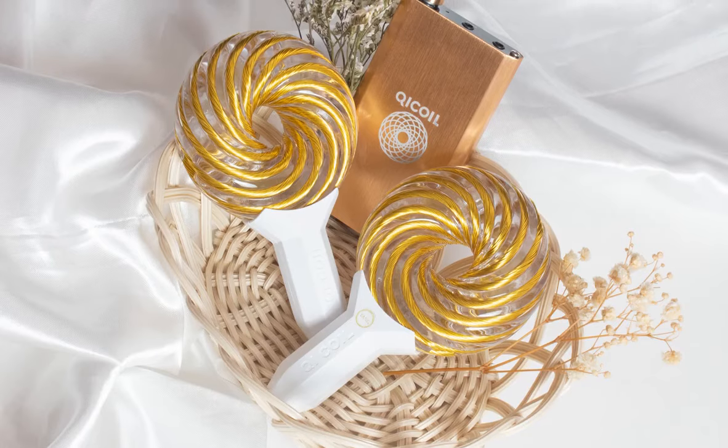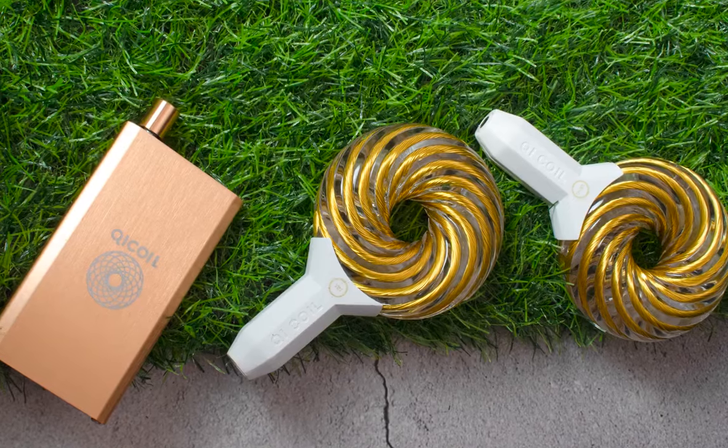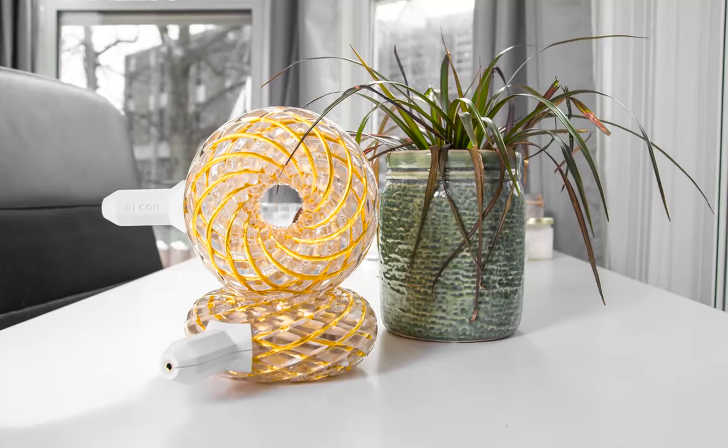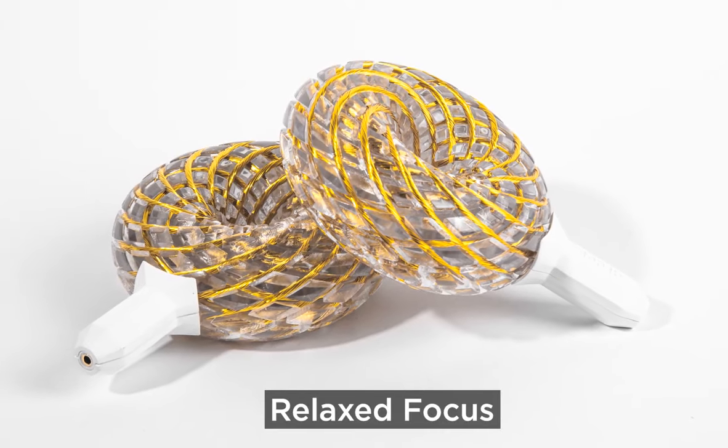With the professional systems, however, you get to use 3 different types of energy. You can use yin coils by itself, yang coils by itself, or if you use yin and yang together, you'll achieve the ultimate balance, and you'll experience relaxed focus.